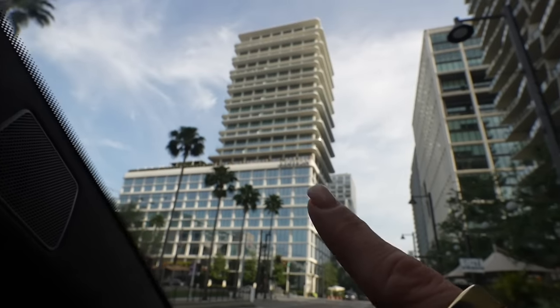Head to this place right here. It's called The Addition, and I'm gonna do some work there. They have a little coffee shop downstairs.